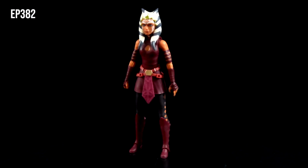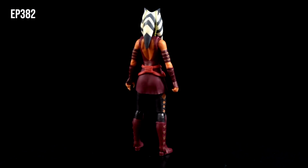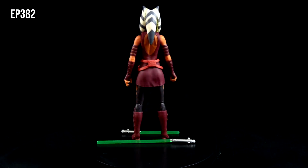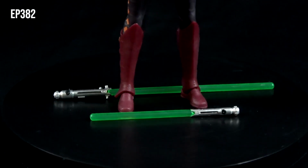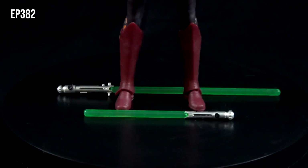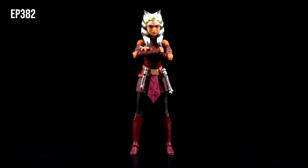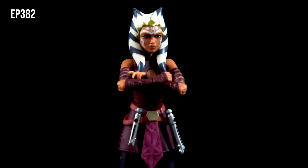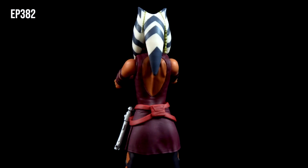Now, if I didn't try to be reasonable and objective, this figure would probably be my best Black Series figure of the year, simply because I love the character and especially this Clone Wars look. I jumped off my seat when Hasbro pipelined this figure. It's a completely new sculpt with pinless joints, but still with a great articulation. The head sculpt and paint applications are just beautiful.